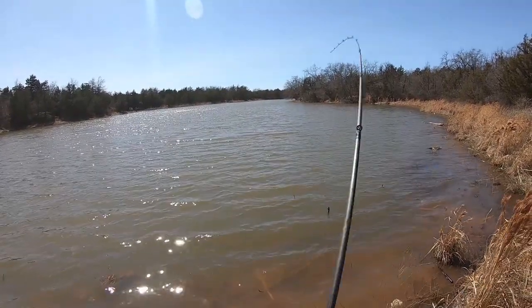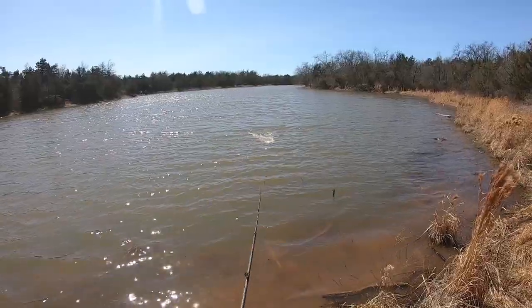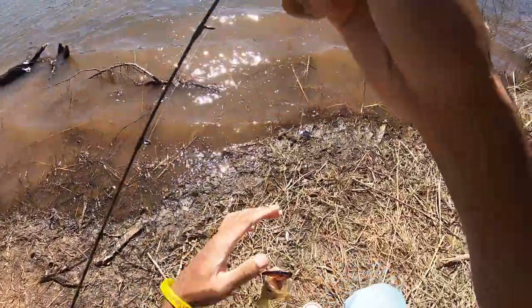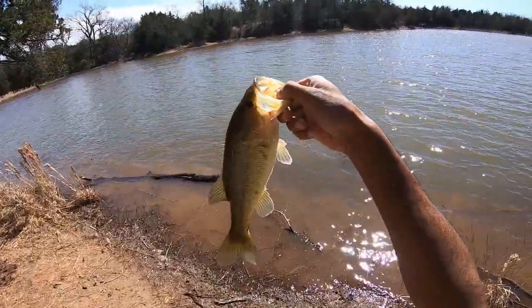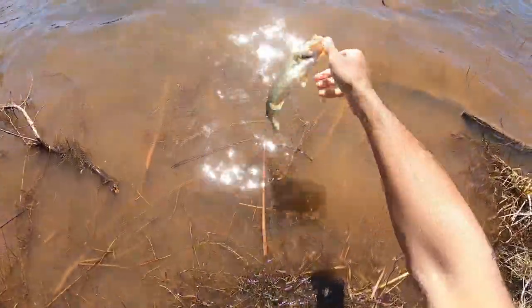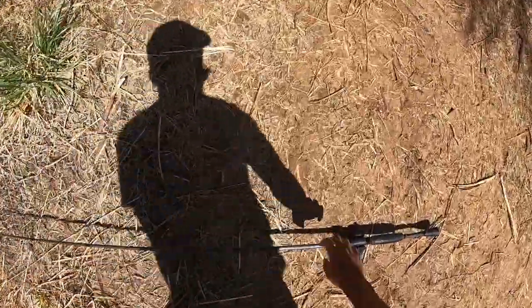There's a fish. Let's go. That didn't take long. Hey, look at him. On the lipless, he got it right how you want him to get it. There we go. Pretty little fish. Let's put him back. Yes, sir. Okay.